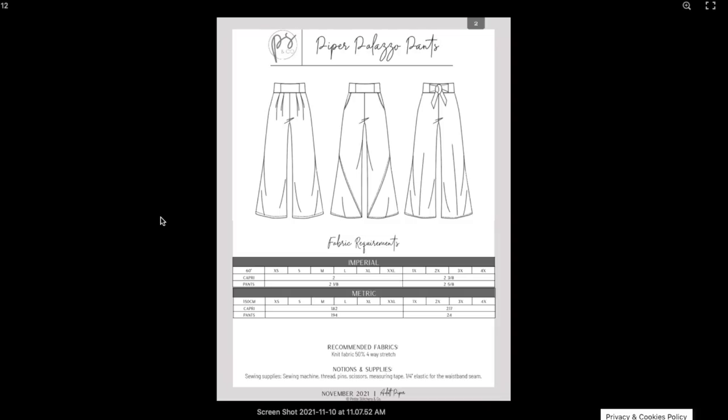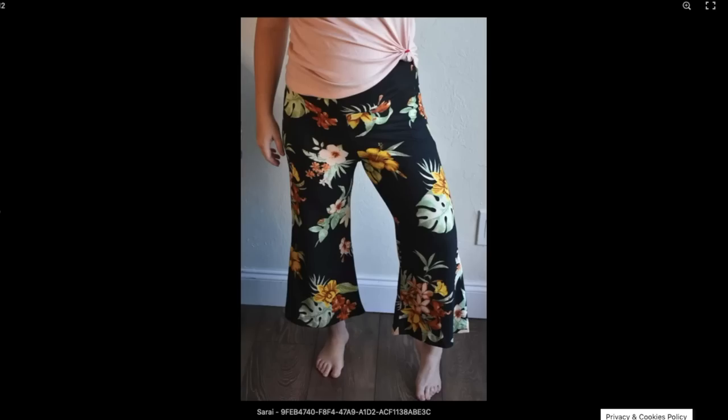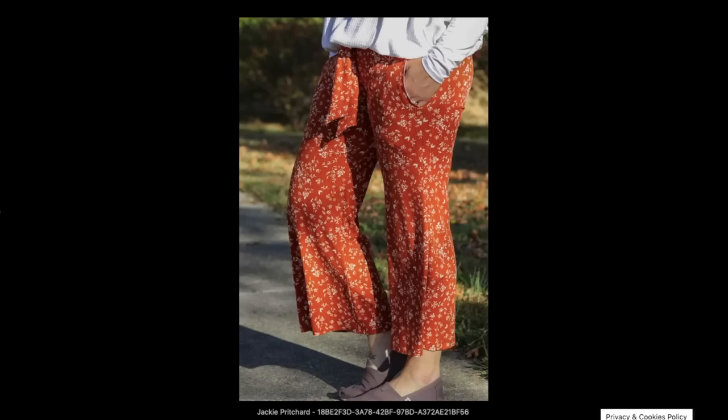Yeah, knit palazzo pants. I'm not getting palazzo vibes. I'm just getting a flared knit pant. And depending on the fabric, it said 40% stretch, so you couldn't even do a ponte or anything. You'd have to size up. In that regard, they're more like lounge pants, right?